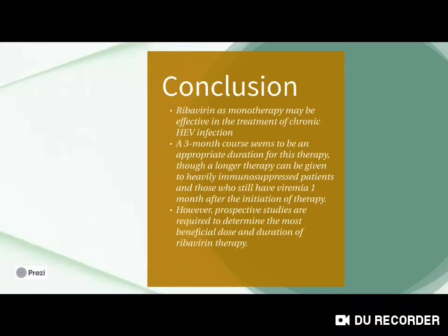However, prospective studies are required to determine the most beneficial dose and duration of the ribavirin therapy.